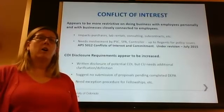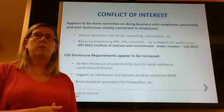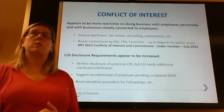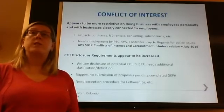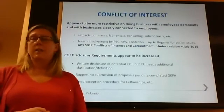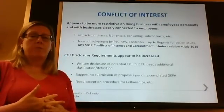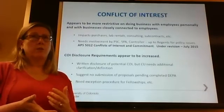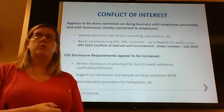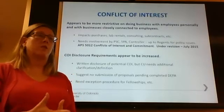And the Office of Efficiency and Policy has just put out a notice that they will be reviewing and revising the conflict of interest policy, APS 5012, for July of 2015. So that is great timing, and we will need to make sure UG plugs into that. Also, the conflict of interest disclosure requirements also seem to be tightened up, and so we'll need to ensure that we include those additional restrictions and requirements in our policy.